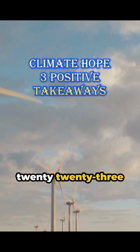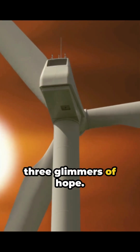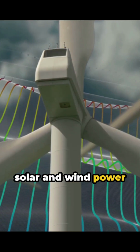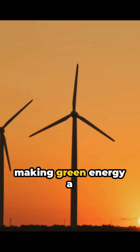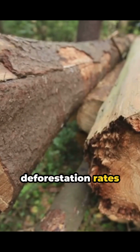Climate news in 2023 has been largely disheartening, but hold on, here are 3 glimmers of hope. First, renewable energy is surging. Solar and wind power are now cheaper than fossil fuel in most parts of the world, making green energy a smart economic choice. Second, deforestation rates are falling.